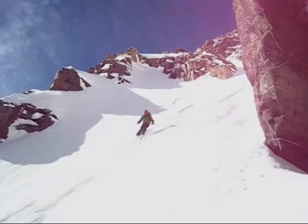The snow beneath the couloir is ripe for the picking, and I make numerous turns as I make my way down towards Madonna Peak, before turning around to enjoy the view. Psyched for sure. Yeah! Woo!